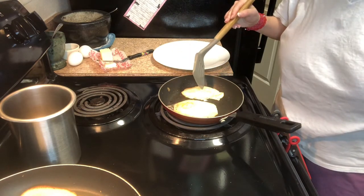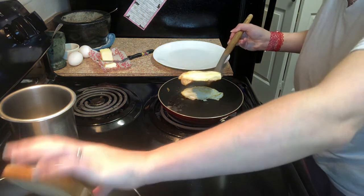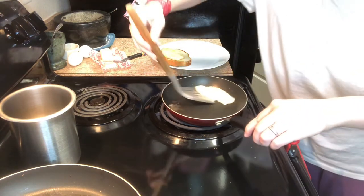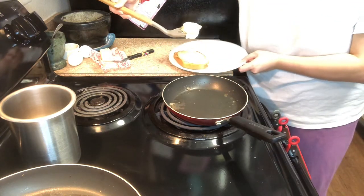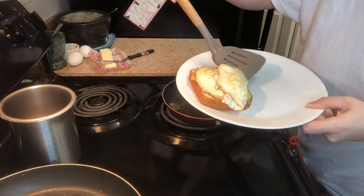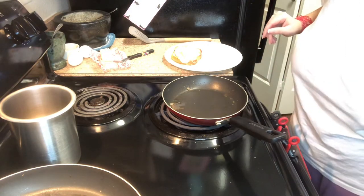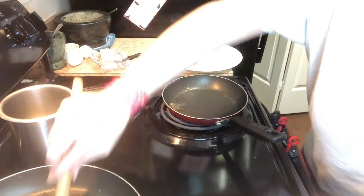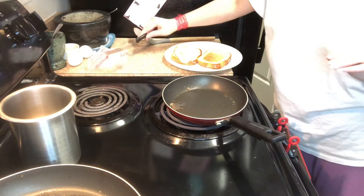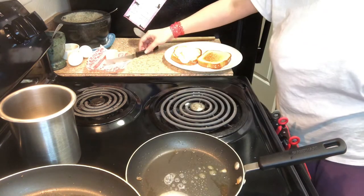And you can kind of press it, make sure. And I just put the really toasted side on the inside. And then whenever I put them on the plate, which you can't really see because it's super white right now, I make sure that each yolk is opposite of each other. Pretty hot, so I'm just setting it over to the side for just a second.